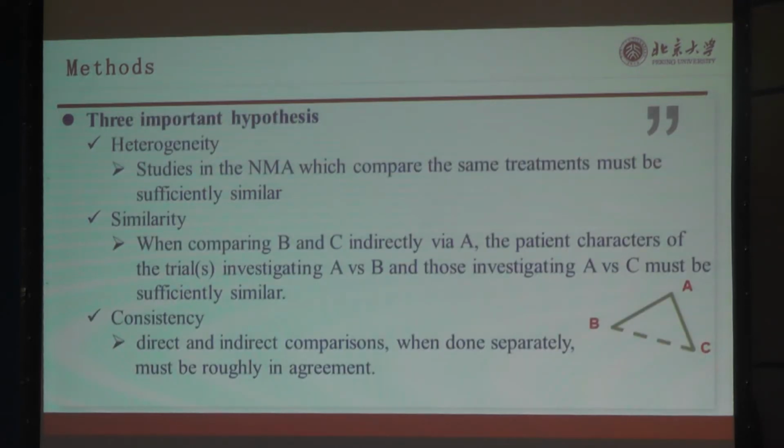And then the 3 important hypotheses in network meta-analysis. First is the heterogeneity. It is just like the pairwise meta-analysis. We need to make sure that all the trials with the same populations are similar. And then the similarity. Look at this figure. If there are no direct comparisons between B and C, we need to calculate the effects through A. So the trial characteristics of AB and AC must be sufficiently similar so that the effect can be transferred.